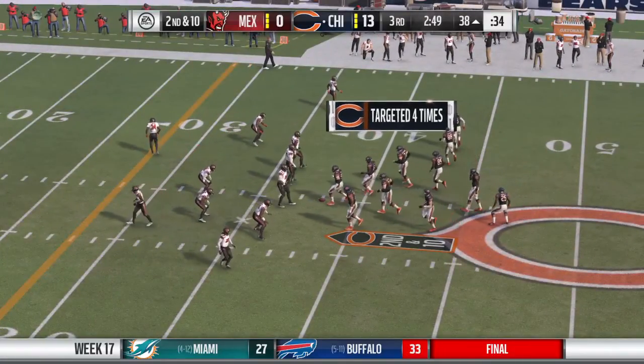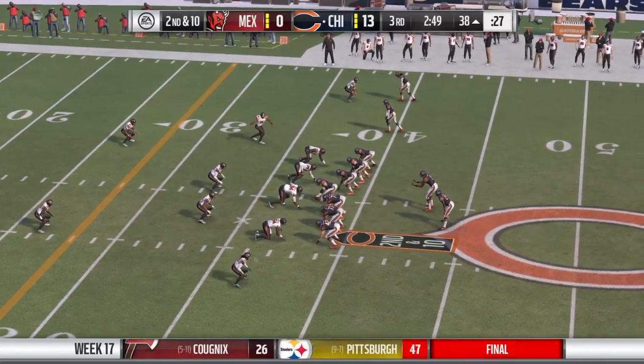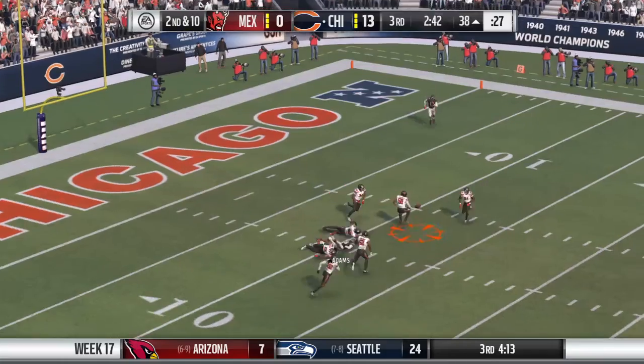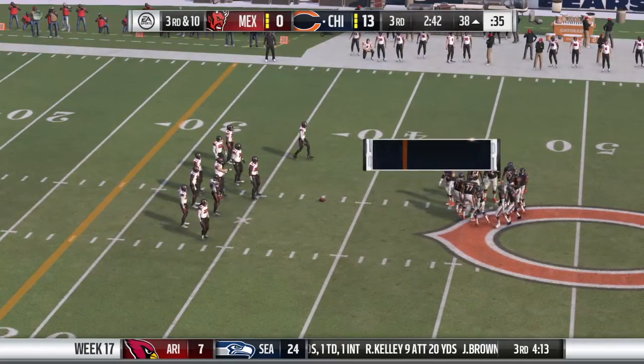2nd down following the incompletion. And that was incomplete, but I don't know how much of that falls on the quarterback. He was pressured. Brandon, the rush showed up so fast, the quarterback had no chance to get the ball downfield. He's got time. Trying to lay one up deep. And the hit jarred it loose. It's incomplete. 10 yards to go on 3rd.